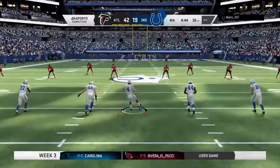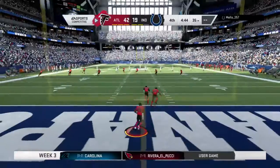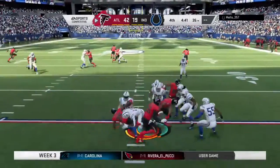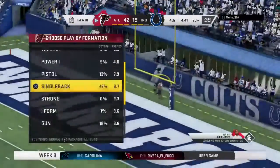Now he's back out there to boom this one away, maybe with some frustration after the PAT miss. That'll be taken in the end zone. And the decision to come out is going to cost him 5 as he's taken down right at the 20.